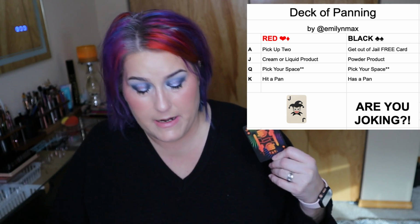For the Jack of Diamonds, a Red Jack, the prompt is cream or liquid product. And for that, I'm actually going to be bringing in a moisturizer that I have been working on for quite some time. Looking in the lights, it's sitting about here. I would like to finish this. So that is what the goal is going to be for this item, is to finish it. I don't think that that'll take too long. I have been working on this for a while, but if I have it in a project and it gives me more ambition, but the thing with this is it doesn't take very much to get the amount of product that you need to literally get your whole body moisturized.